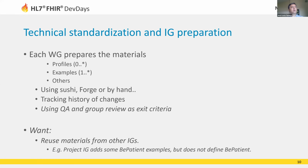So another thing, now not on the vocabulary, but on the technical profiling level: we also defined some criteria and some common way of working. Each working group needs to prepare the materials, and we said that there should always be a logical model. There should always be, well, if a profile applies, then we profile. Sometimes we don't profile because we just want to use a resource out of the box. There's a couple of them that we don't profile, we just use them, like questionnaire, for example. And then we said every implementation guide should have at least one example of what it is that we are trying to achieve. So we said these are the rules.